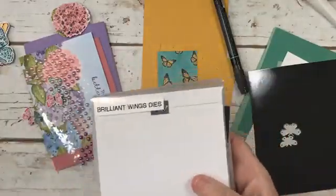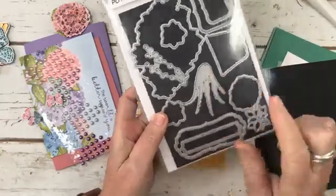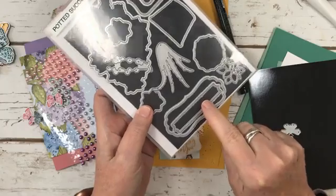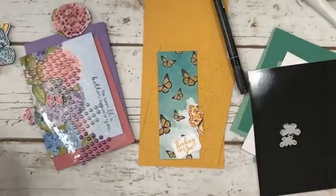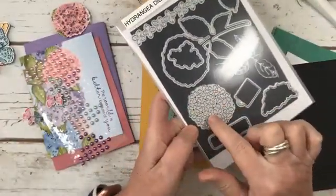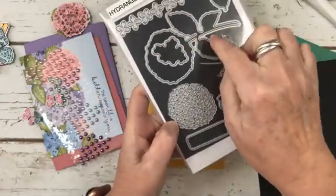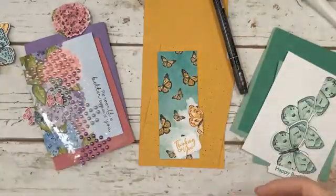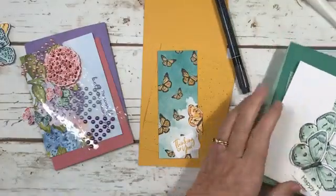So that's that. The other thing we're using today, because I'll forget to tell you, potted succulents, we're using this little die. And the greeting is from the Artistry Flowers. Hey Phyllis. Hi Cindy. And then we're using hydrangea dies, the flower, and this stem and leaves. Just in case I forget to tell you. All right, so let's get started. Maybe we'll start with that card first.